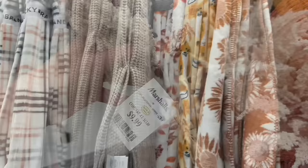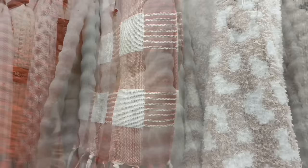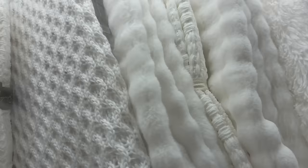The word that comes to mind when I think of fall is cozy. And one way that I like to bring that cozy feeling into my home is through soft fabrics and materials.